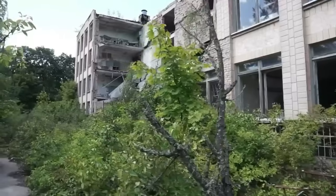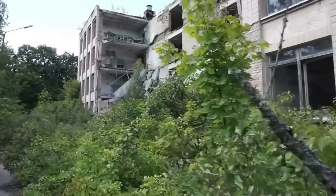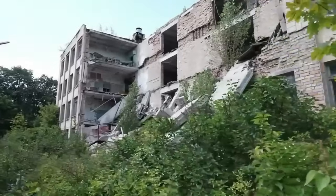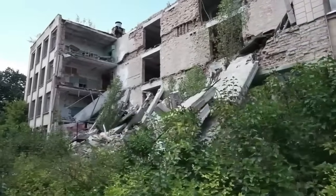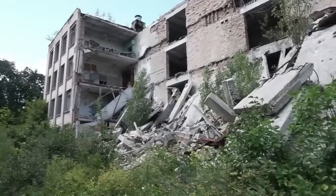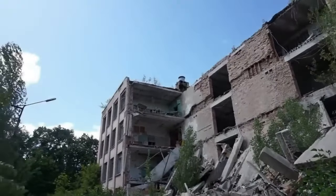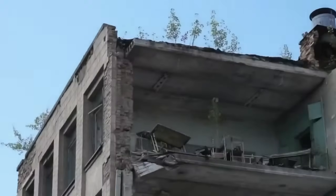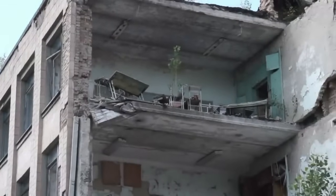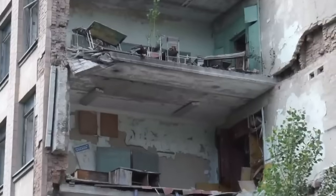We've finished at the hospital now. We've come to school number one. The first school to be built. And the first school, as you can tell, to collapse. Now as you can see, up in that corner are tables, chairs, and all the belongings that are still left in the school.